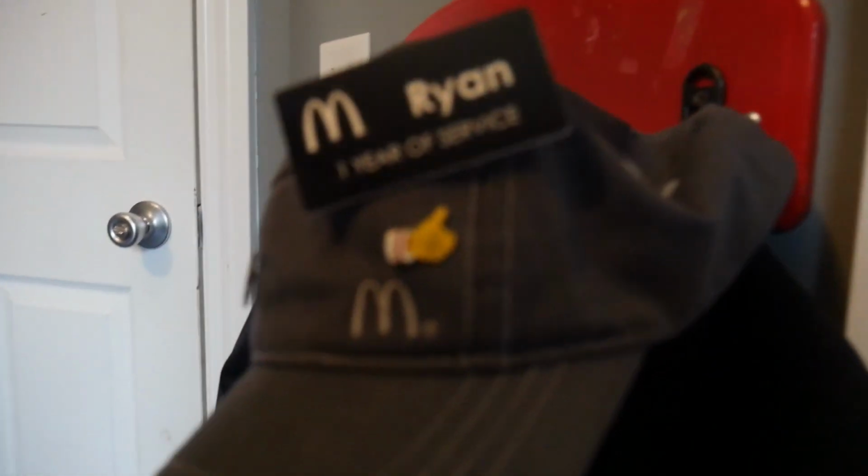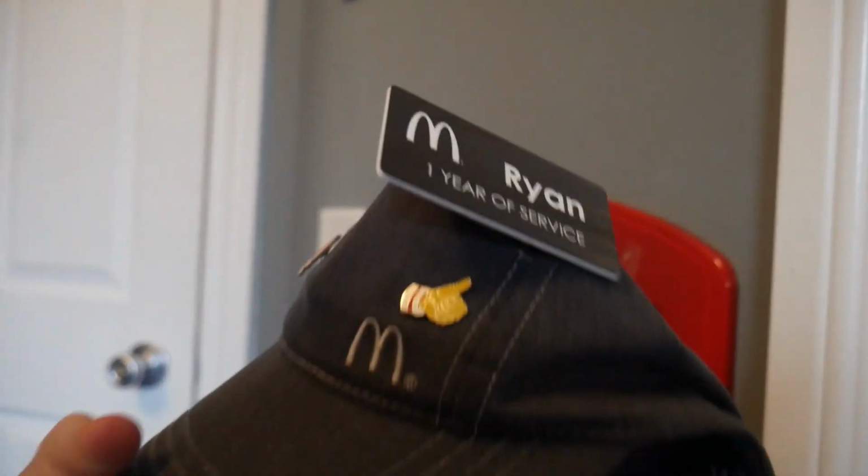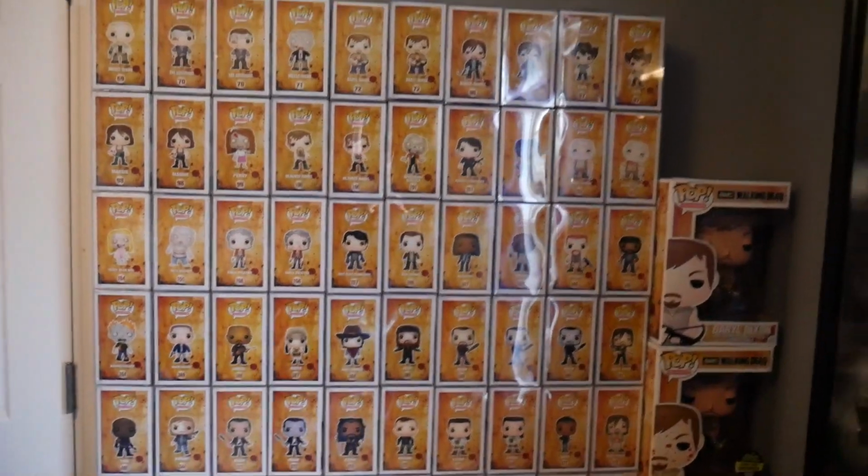I mean, honestly, I'm so proud of this room. I know people are... Oh, I'll show you guys this too, but I just want to do a little pan around for everybody. For people that may say they don't believe me that I have a job. Here's my McDonald's hat. Here's my name tag. Ryan. 1 year of service, if it'll focus. 1 year of service. There you go. Now you guys all know I have a job, and I've worked there for over a year now.